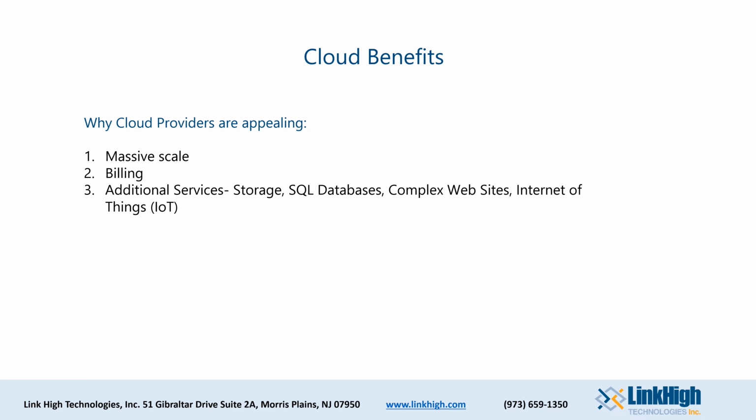Also, additional services. I'm not going to get into too much detail, but with AWS and Azure you can buy pure storage from them. You can rent just a SQL database from them. If you do complex websites like e-commerce or database-driven websites, they're probably the best solution. And Internet of Things, which is a very popular term. These are just little internet-connected devices. If you're in manufacturing or distribution, we should talk about how Internet of Things may help your business.